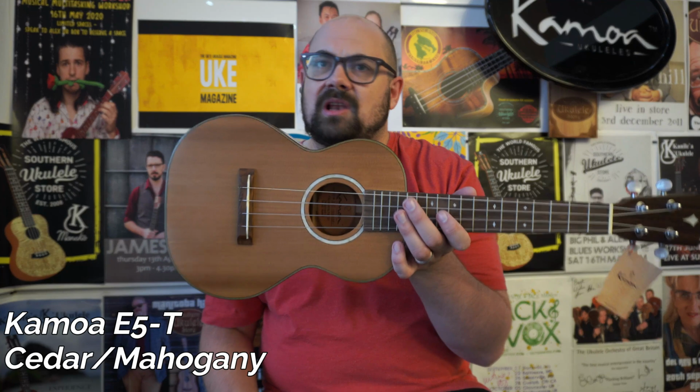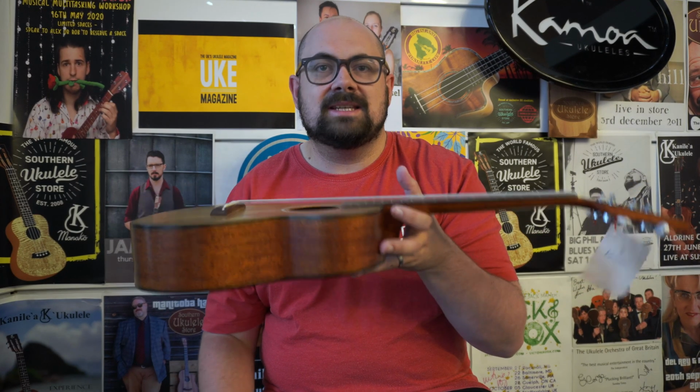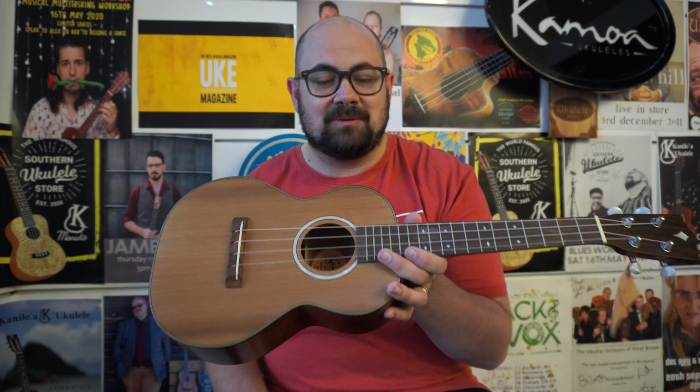Okay, next up today we have the Kamoa E5-T. The E5-T is actually even lighter in the hands than the L5-T I've just featured. This is one of the lightest tenor ukuleles that I have held at any price. There's something about this that's really quite unique.